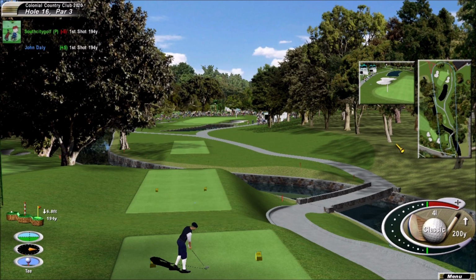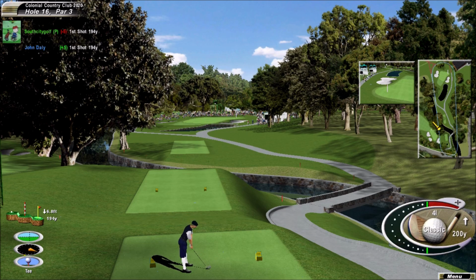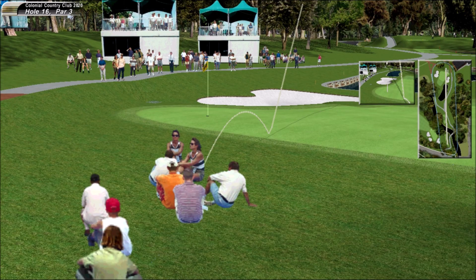Par 3 playing today at 194 yards. That seemed to be a good clean hit. Oh, hello. Not a good clean direction. It can be very frustrating when you're hitting shots that are nearly very good and you go past or through the green and keep taking 3 to get down.